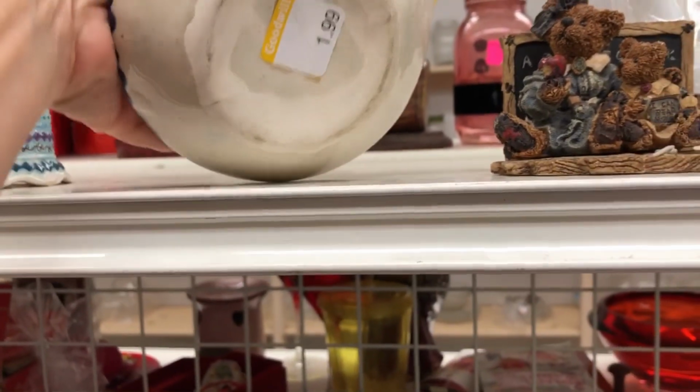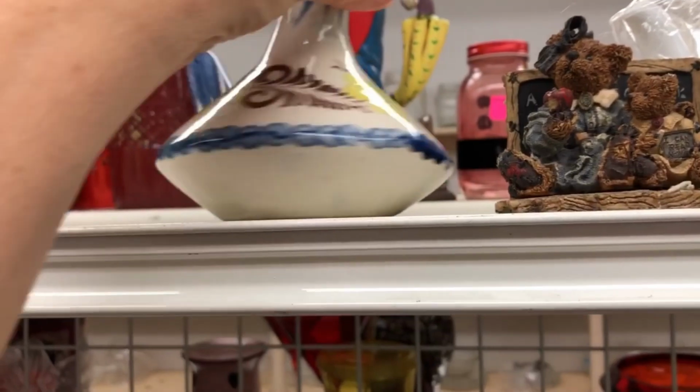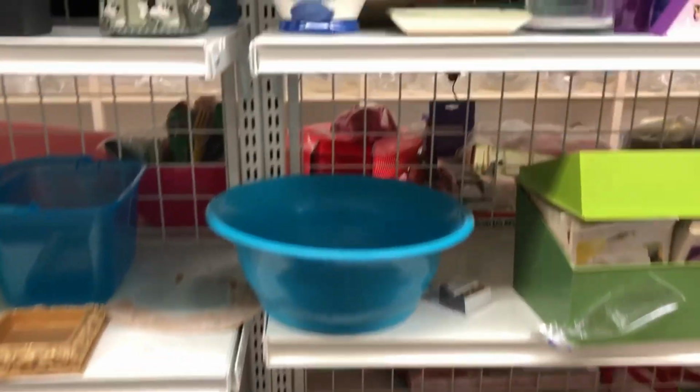This almost seemed like a neti pot, one of those things that you put warm water in and put down your nostril. I'm not sure if that's what this was or if it was some sort of pipe, but it did have a crack, so I left that behind.